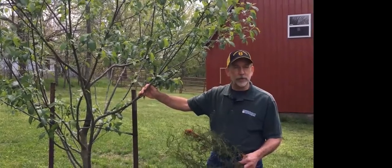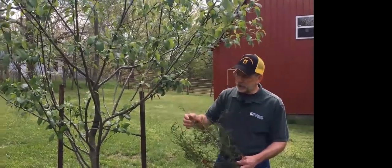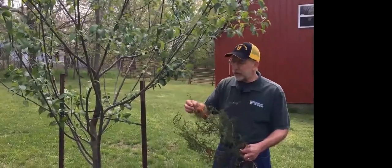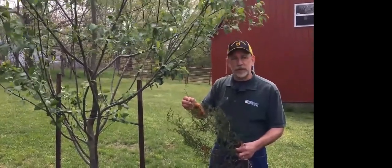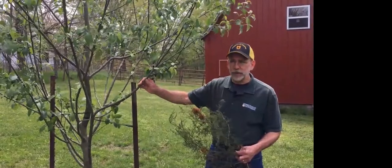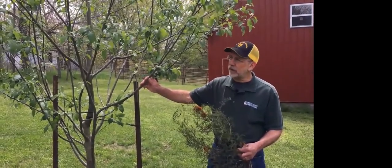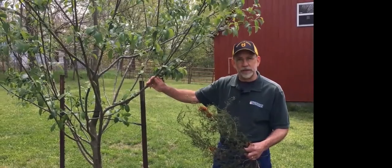Third, let's take a look at the presence of the disease. As I mentioned, cedar apple rust overwinters on the eastern red cedar, and it overwinters as these galls that we see here. If these galls are not present in the vicinity of the apple tree, then we have fewer problems with cedar apple rust. So one aspect of managing cedar apple rust is to eliminate the alternate host, or the other side of the disease.